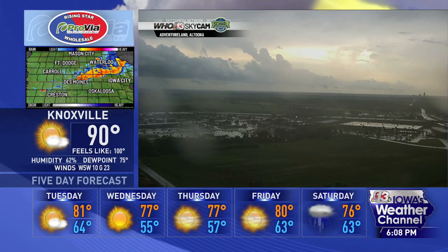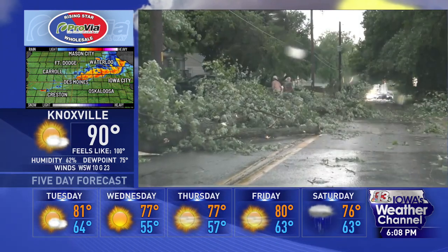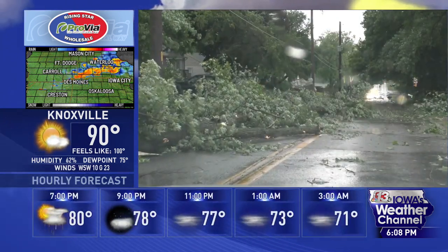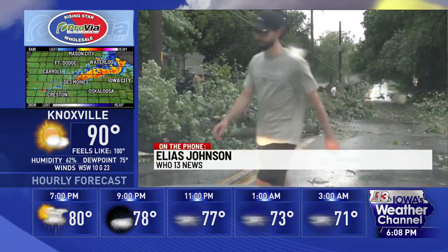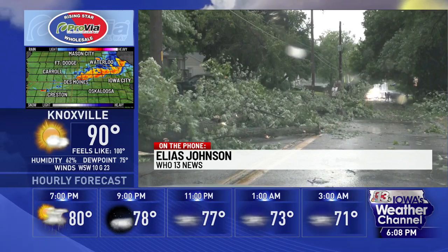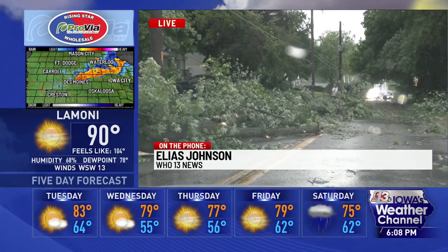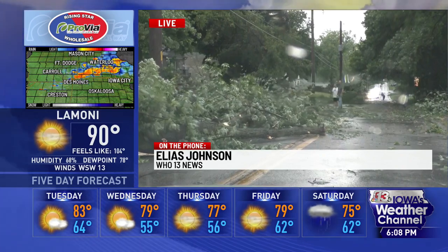Elias Johnson is out at that tree damage that we showed you earlier in our storm chaser car, and Elias, I think you can hear me? Yeah, Ed, we got you. And it looks like, are there crews out there already? We're right here on Merle Hay Road. No, these are all just neighbors. These are literally, Ed, people.